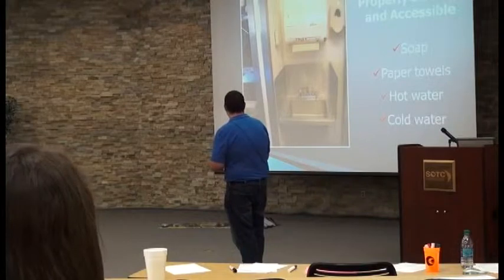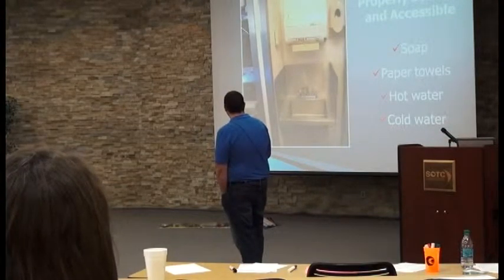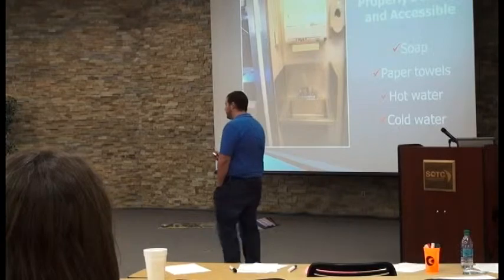That's a good looking hand sink. We've got hot water, cold water, soap, paper towels. It's a stainless steel, easy to clean piece of equipment. Now you guys know how to use them. Make sure you're using the right one.